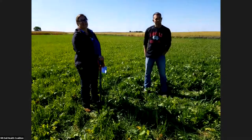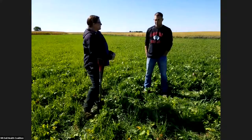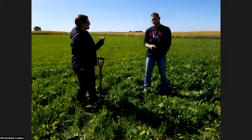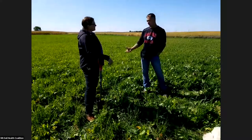So the question is on economics. Whose numbers are you using? Your numbers, Iowa numbers, how do you pencil it out? When I've looked at strip till versus conventional till, I use my numbers because I had my numbers.